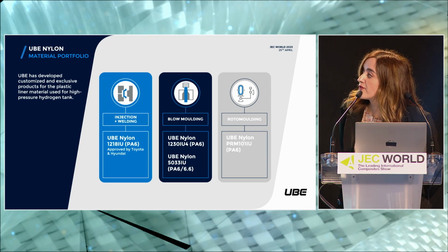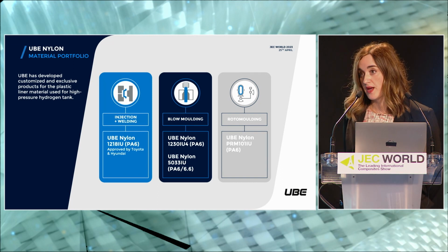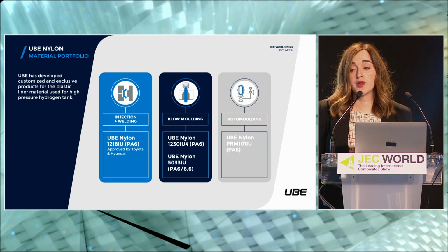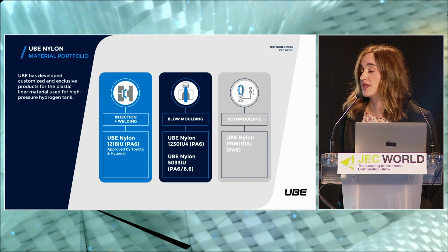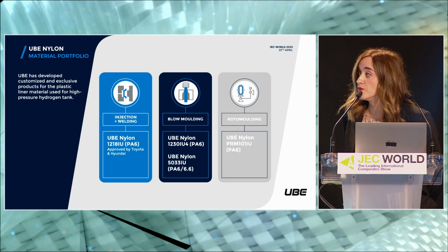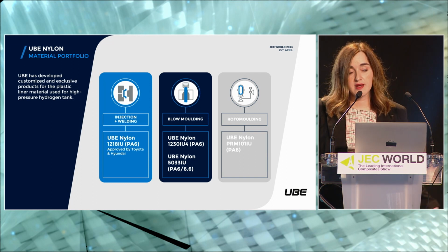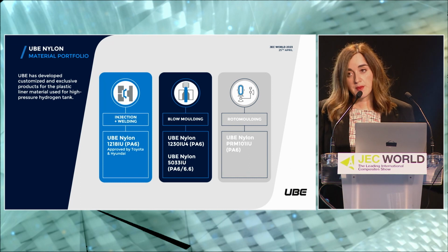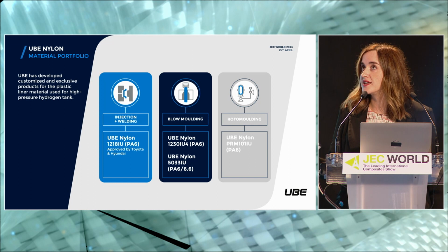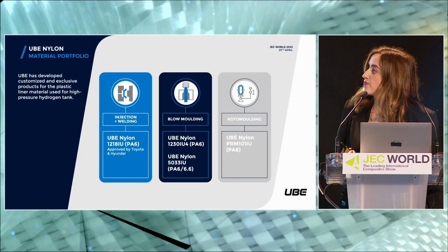And we also have 2 different materials for blow molding process, very high viscosity materials in order to achieve tanks more than 2 meters long. They are the 1230 IU4 and the 5033 IU. One is a polyamide 6 base, and the other one is a copolyamide. They are similar in terms of processing, but they offer different characteristics, for example in terms of permeation or pinch-off.